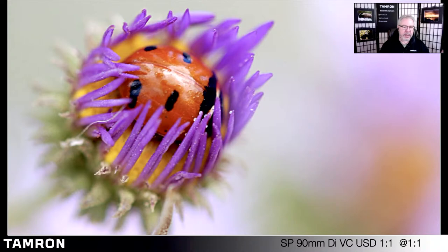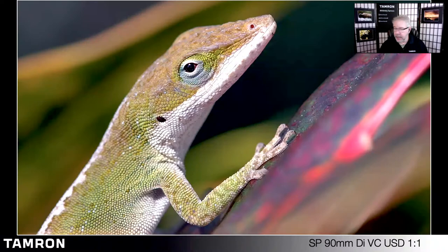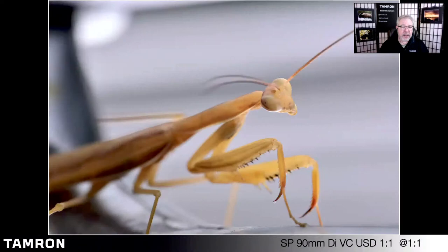Again, look all around. This was on a wildflower on the side of the mountain that was a foot tall. And it had closed up for the night, and the ladybug had huddled up for warmth overnight, right there too. Again, a lizard at a botanic garden, just a simple shot like that. This praying mantis I found on a handle on my garage door, and it was kind enough to pose for me for about 10 minutes. And again, the camera is handy. I always try and keep my camera handy.